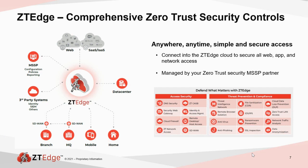The capability set on the right-hand side, you'll see that there's a very rich set of capabilities Zero Trust Edge has inside the platform for access security and threat prevention, data compliance. So we won't go into all of them in this presentation. Again, there's more information on the website, but the idea of a comprehensive set of controls for mid-sized enterprises is what the design principle of the platform was, and we've delivered it.